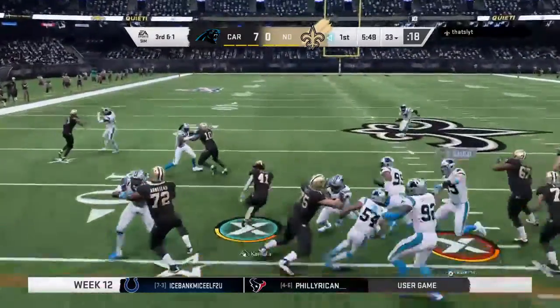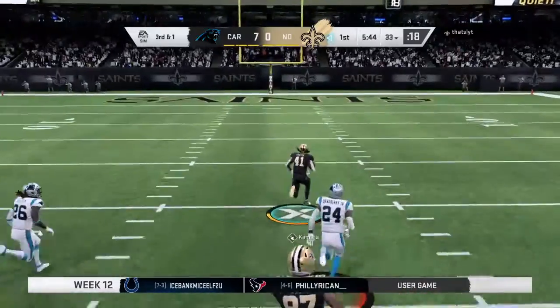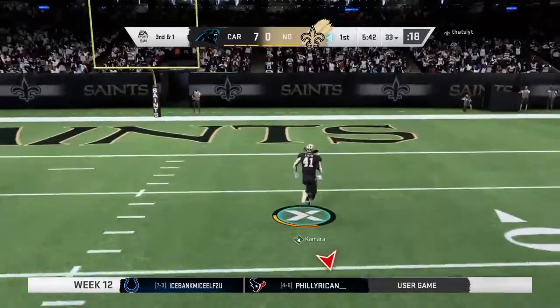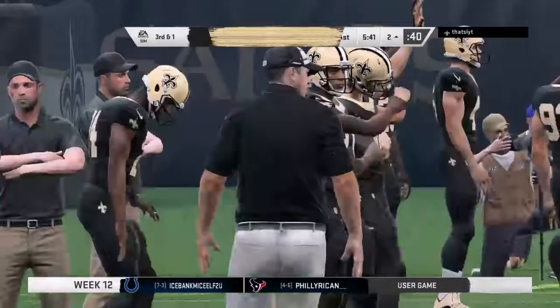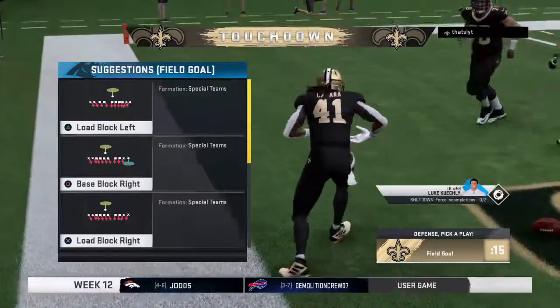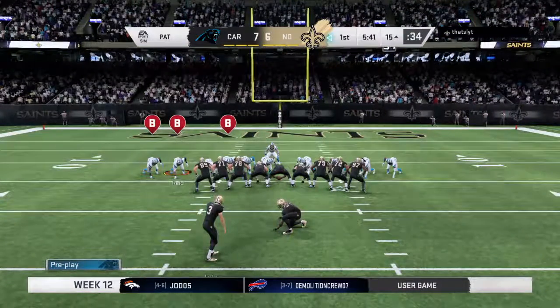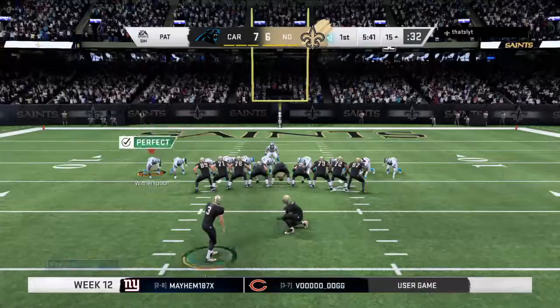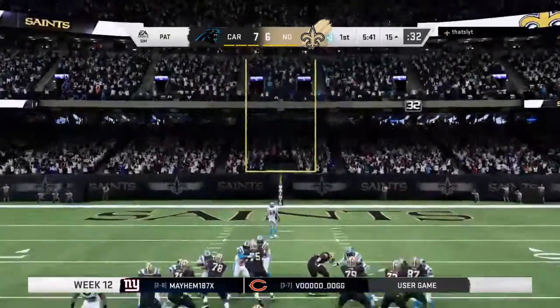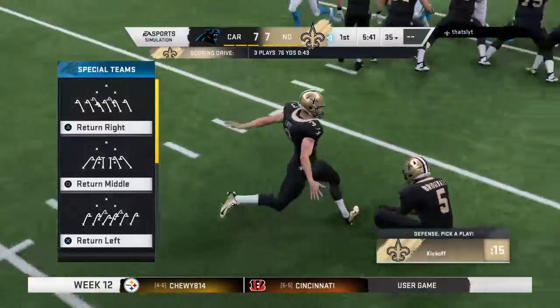Here's Kamara trying to run for it. And he's got daylight. It's a foot race. Past the 20. And he'll take it into the end zone for the Saints touchdown. Alvin Kamara with his 16th touchdown of the year as his guys are on the board here in this first quarter. Lutz good on the extra point, and we are tied at 7.